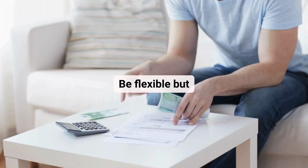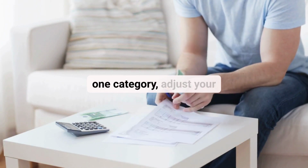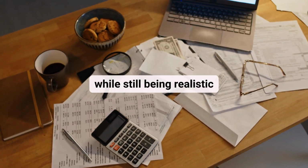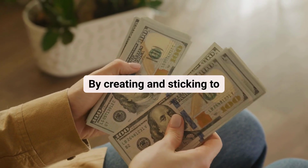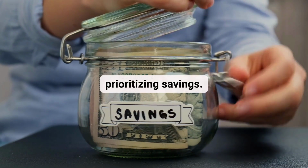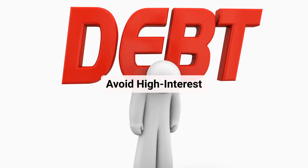Be flexible but disciplined. If you find yourself overspending in one category, adjust your budget for the following month. The key is to be disciplined about sticking to your limits while still being realistic about your lifestyle. By creating and sticking to a budget, you'll have a clear roadmap for how to allocate your money, ensuring you're always prioritizing savings.